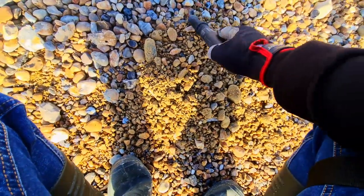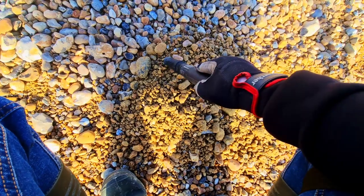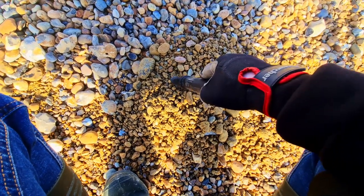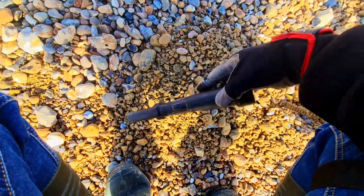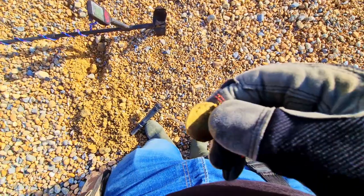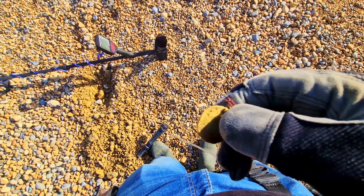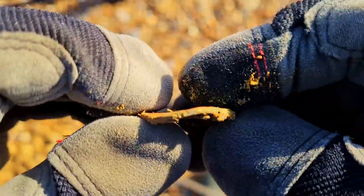First and foremost, where is it? It's over here somewhere. Oh, we've got something round. Is it a coin? Looks like a coin to me. Probably a 2p with those numbers. Let's zoom in a bit. There we go. Oh, look at that, it's bent.